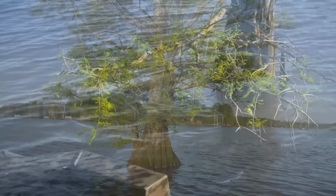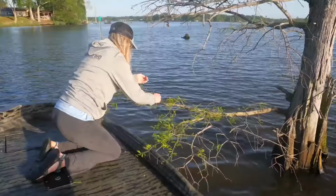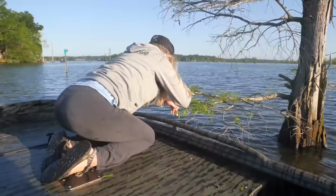Here we go, fellas. Oh, we got a limb shaker. Yo, I think that's a flatty. Okay, how big does he feel? Oh, it's a nice one. It's a nice one. Don't boat flip that one. Okay, oh gosh. He is mad.